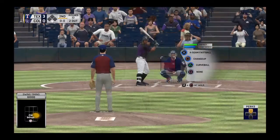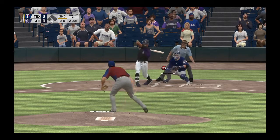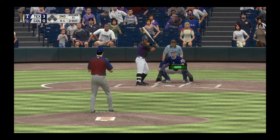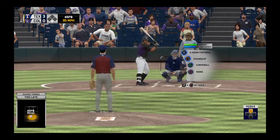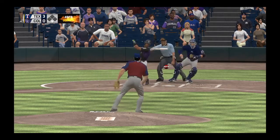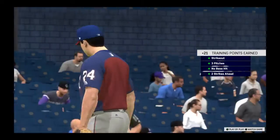He looks good and loose out there to start this one. Got him to go down swinging there. Ian Desmond goes down for the second out in the bottom half. Into the windup. Here comes the 0-1. A wave and a miss, a tick behind a good fastball. And a good fastball swung on and missed for strike 3, and the inning is over.